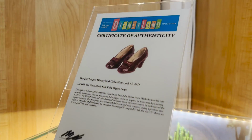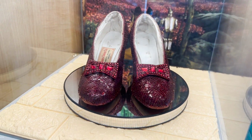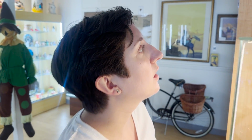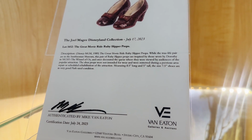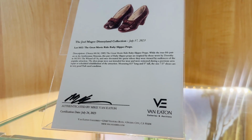Ooh, the Disneyland Collection Certificate of Authenticity. These were the Great Movie Ride prop slippers. Were they just from the ride, or were they used in the movie? I think just from the ride. Still very cool. I missed that ride. I do too. Ah, yes, the true life pair are in the Smithsonian Museum. Well, it deserves to be there. This pair of ruby slipper props are inspired by those worn by Dorothy.